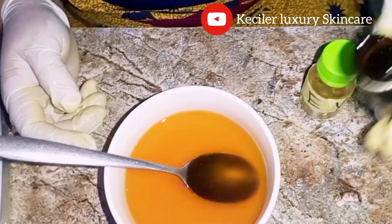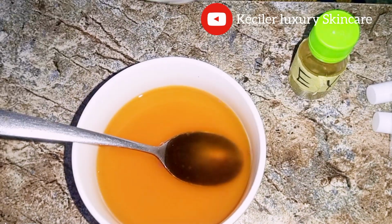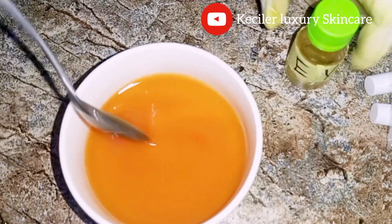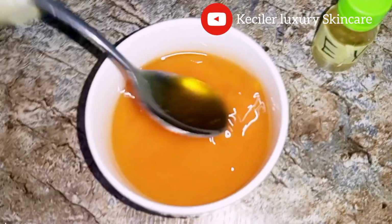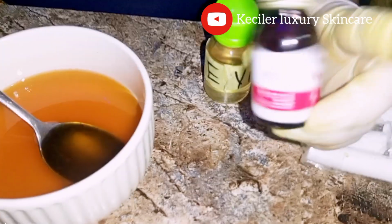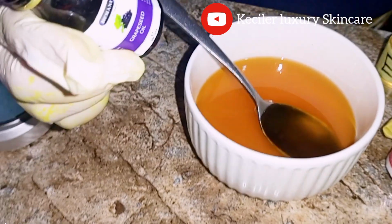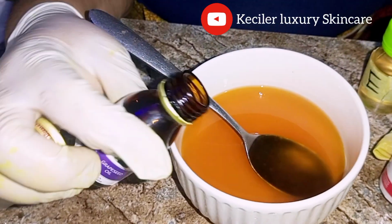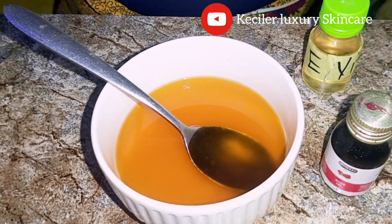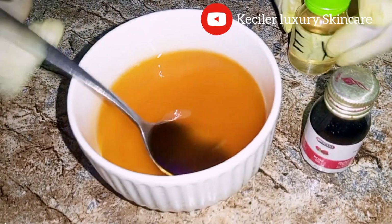So after the melting, I added all the essential oils before we add the color. All the essential oils we need, which is the grapeseed, a few drops of the rose essential oil, and the rest of it. The color is the last thing we use in this. Okay, I forgot to mention, we also added a beetroot extract. Yes, I added a little in this.